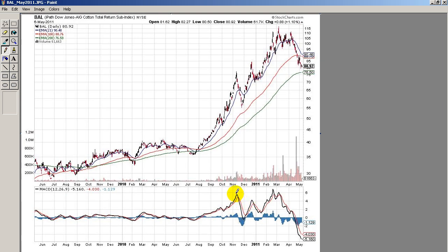Cotton. This is the ETF following cotton, BAL. Here the damage is not so strong, but again the price pattern is negative. Prices are below a declining 21-day moving average, below an already declining 100-day moving average, and still above the 200-day moving average. So not quite a negative pattern in cotton, but overall this is not a good picture.